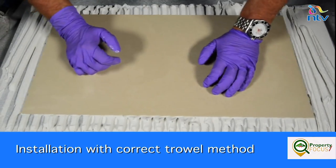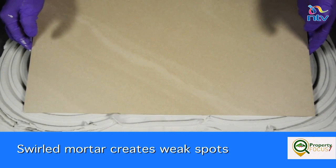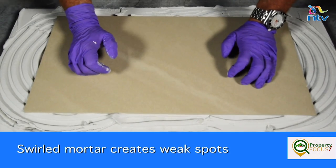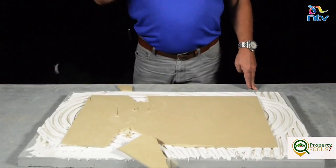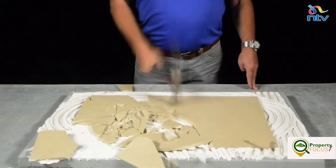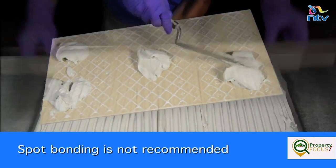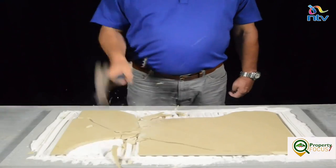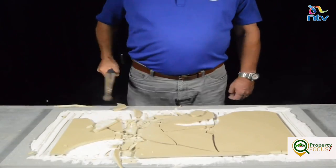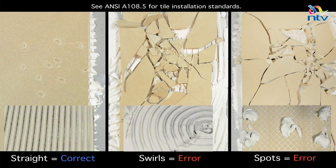The mortar under this tile was installed using the correct trowel technique. No error here. On the other hand, since tile is a hard and brittle finish or a veneer, unsupported space under the tile actually creates weak spots. The same porcelain tiles may be easily damaged by the same impact, heavy load and other causes. Spot bonding with mortar is not recommended to set tile as well. It may be easier to set tiles flat to each other during the installation, but it's only a matter of time before just the slightest force causes a failure.